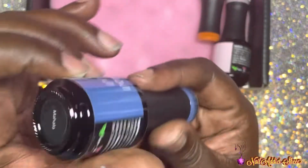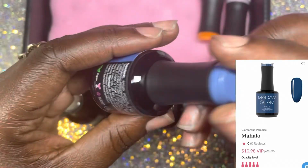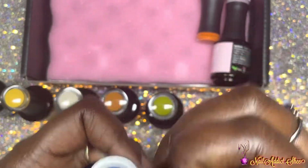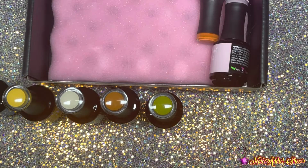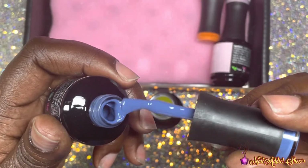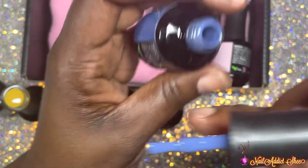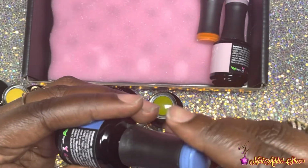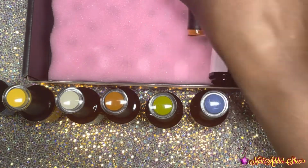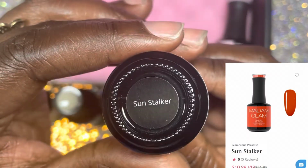The next one is Malo, and it's inspired by the North Pacific Ocean. This aqua shade oozes vacation vibes. The color is also super pigmented, so you're good to go with just one coat. But that's with all of their polishes. We all know that. Such a gorgeous blue. This is like a really different shade of blue, and that's really what I love about this one the most. Really, really nice.